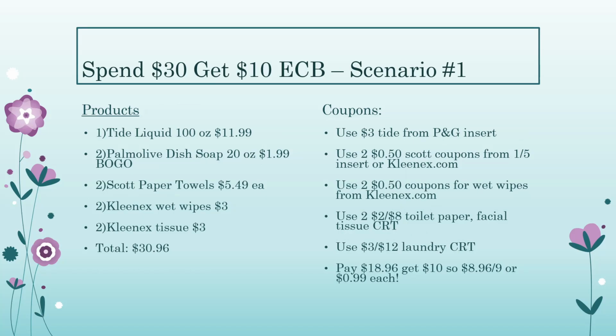So now let's get into some of the spend $30, get $10 extra buck scenarios. I have 2 scenarios for you guys. They're both really, really amazing deals. The first one, you're going to pick up 1 of the Tide Liquid, it's 100 ounce. They're on sale again, $11.99. You're going to get 2 of the Palmolive dish soaps, the big 20 ounce bottles. They are buy one, get one free. I believe they're $1.99. That's what it was showing online when I was looking at the price points for you guys. So again, if your store is different, just adjust the math accordingly.